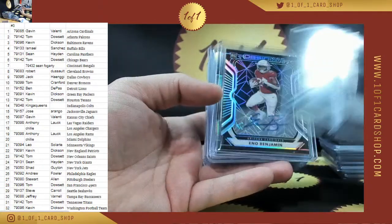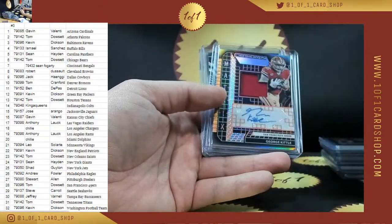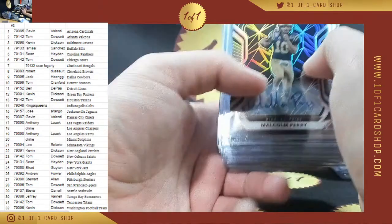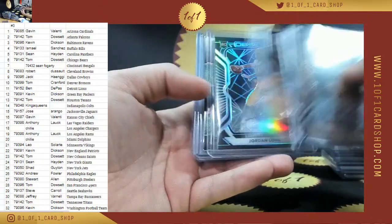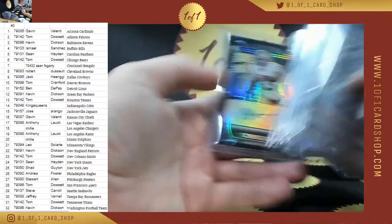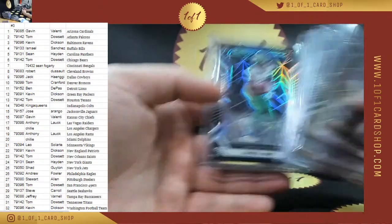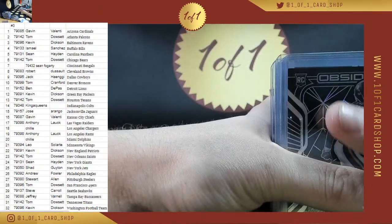Jalen Hurts, Legarius, Eno Benjamin, Duvernay, Evans, DiNucci, Dobbins, Kittle, Bowden, Jordan Love. Dude, Packers slayed it just now. That is terrible. Another Jordan Love. Pittman Jr., Butler, Barber, Fromm, and Bowman. Jefferson, another Gibson, Butler, and another Mims. There you go.